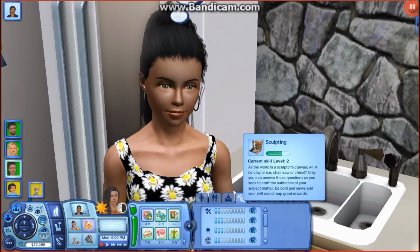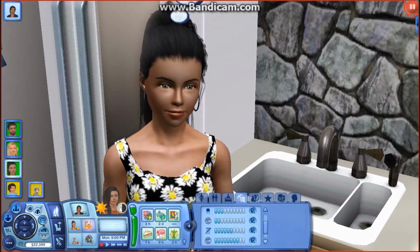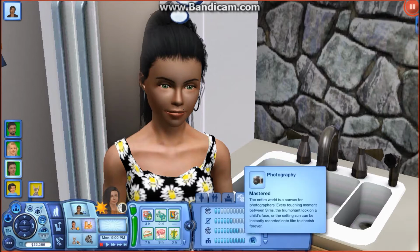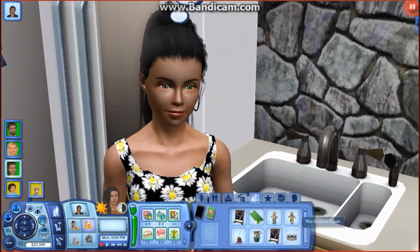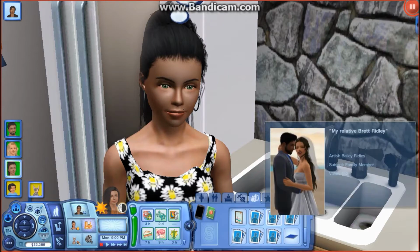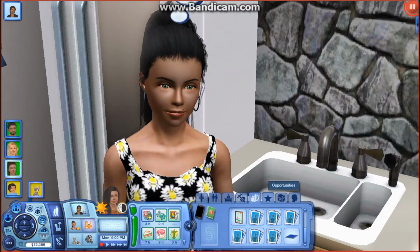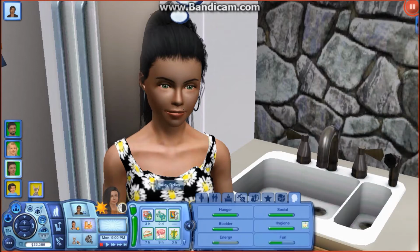And then for her skills, she is level 2 sculpting, level 3 painting, level 6 writing, and she has mastered the photography skill. I cheated that for the wedding photos. And she also won prom queen, so that's exciting. She's got some wedding photos in here of her parents, which you guys will be seeing at the end. And she has 40,000 reward points, and I haven't used them on anything yet.